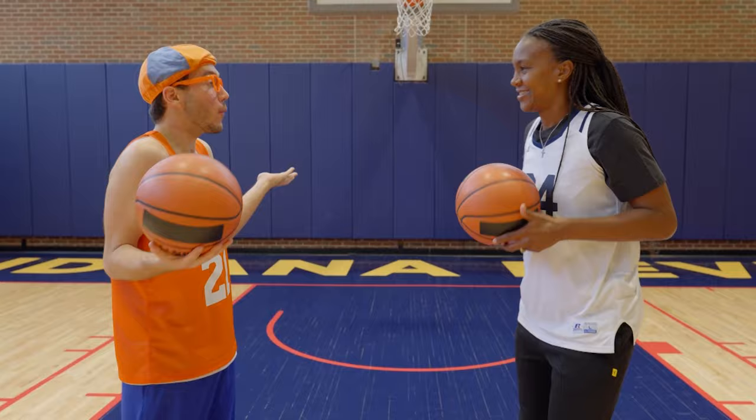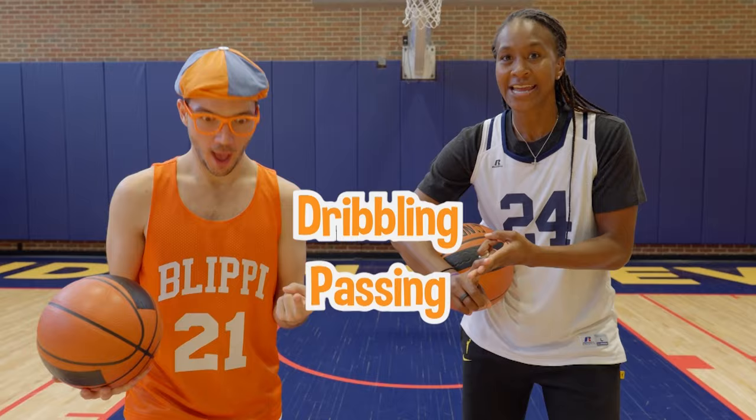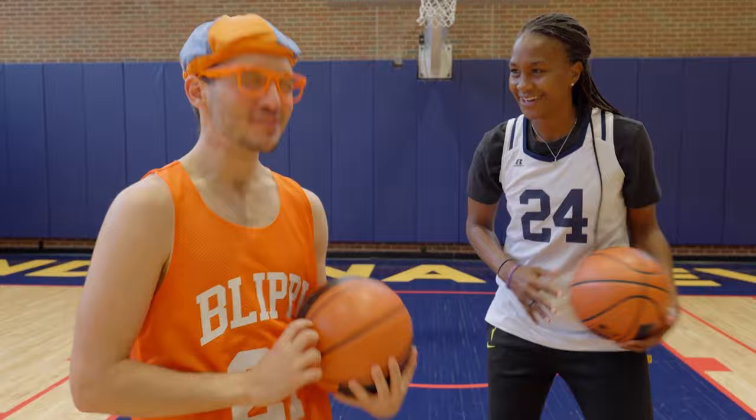Whoa, well, what should we do first? Well, I think we should start with dribbling, then we'll go to passing, and then we will finish with shooting! Yeah! Oh, I love shooting! Woo! I like that form, Blippi. Okay, so how should we dribble?